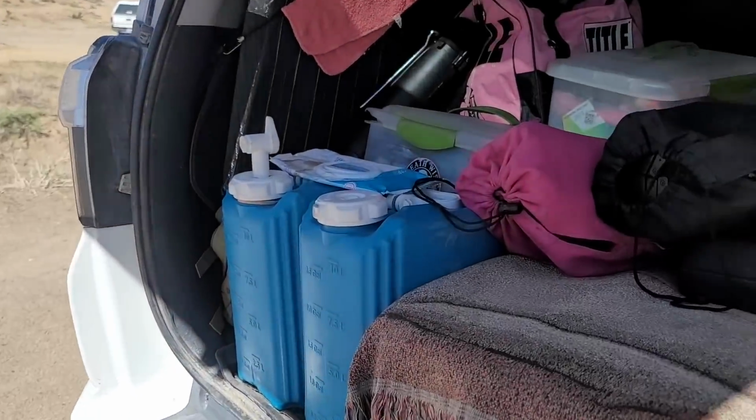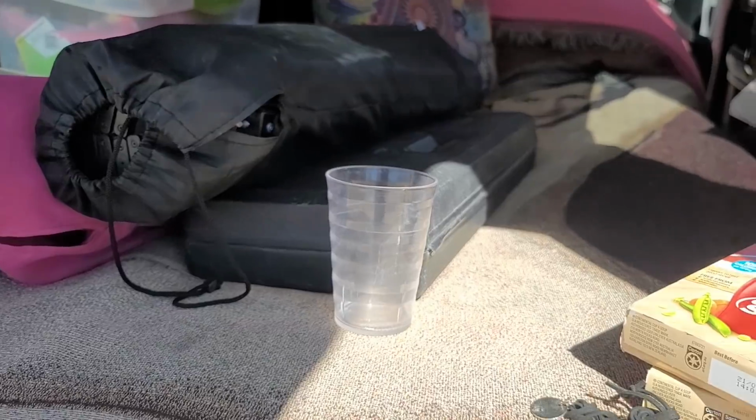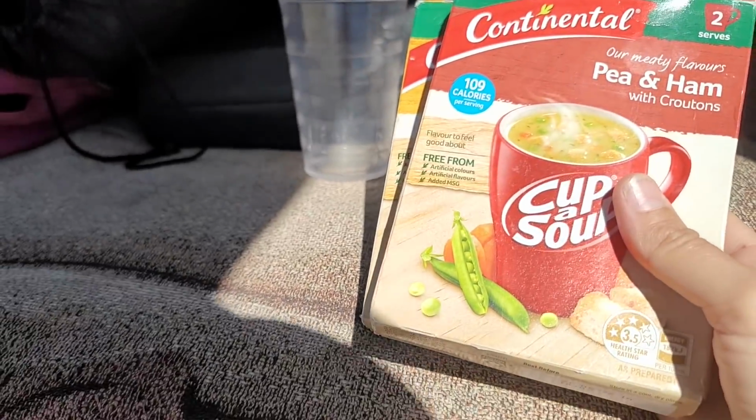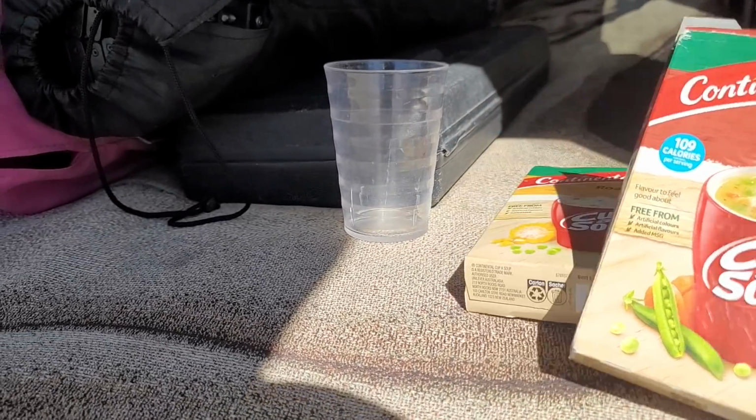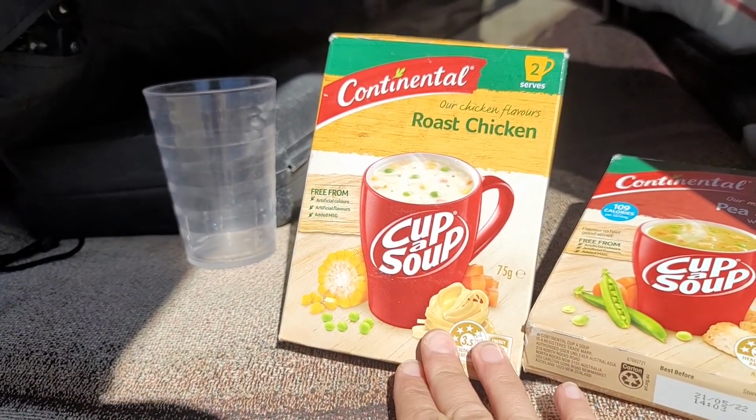I'm actually loading up my gear as well, getting ready to leave this awesome little place. But you know me. I just can't leave unfinished business, especially when it comes to whiskey. So I decided what I'll do is have a little nip for breakfast. And I decided to be classy for once in my life. I'm going to bring a little glass in to drink it out of instead of just drinking out of the bottle. And I'm going to leave these cool soups in there as thank you for the whiskey. Got pea and ham and roast chicken. These are instant soups all the way from Australia.